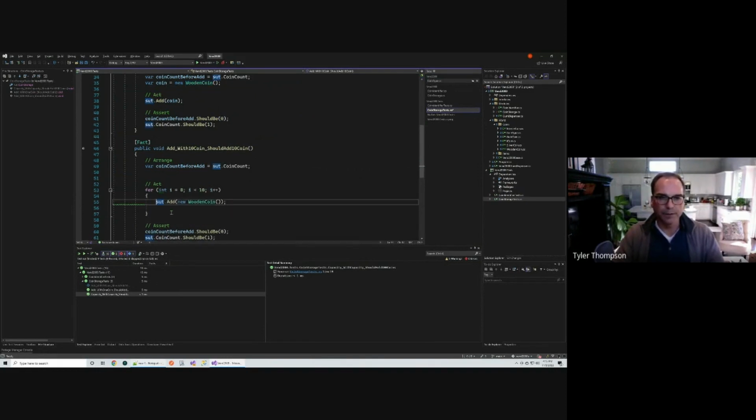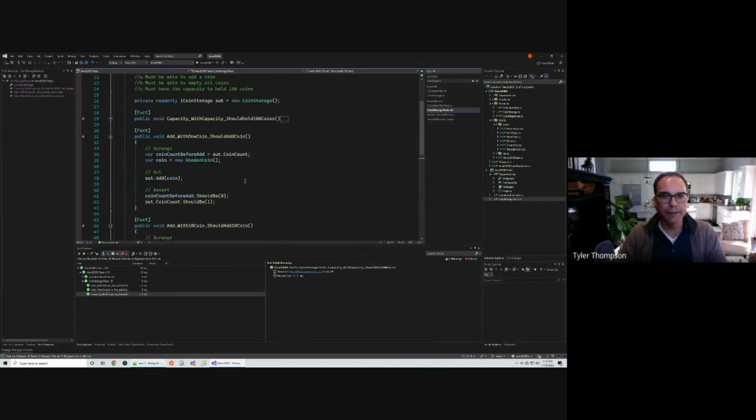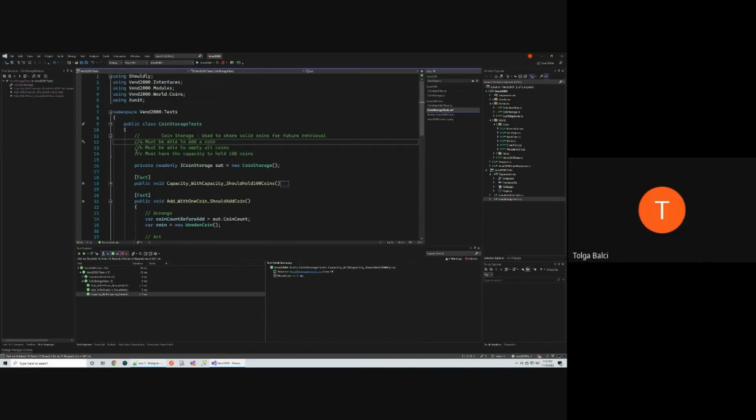All right, and then we're expecting 10 coins to be in there. Clean this up a little bit and run it. Okay, good. So are there any other tests that you can think of that would cover this whole idea of adding? How about add 10 when you start with 97?